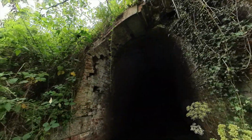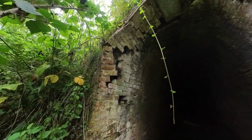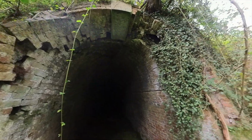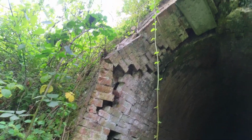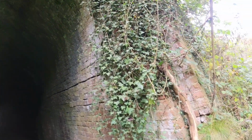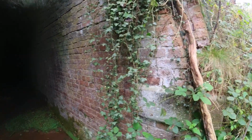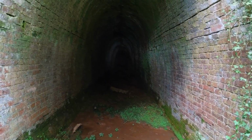Now you can see on this tunnel here, you can see the brickwork there. The tunnel is just in an awful state. It's amazing that it's not sort of collapsed. It's peeling away at this point. The main stones are still there, but that's about it. And I don't think it's going to be very long before even this portal is left just in the history books.